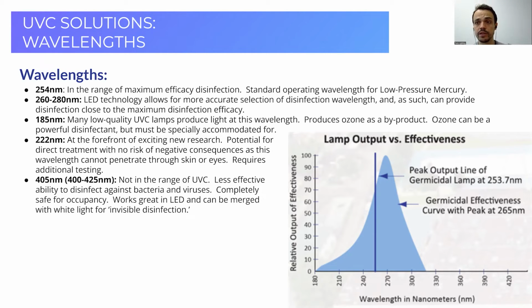So 254 nanometers, as mentioned before, is going to fall in pretty close to what we're seeing to be the peak germicidal efficacy of UV. And this is going to be the place where that DNA and RNA rupturing effect is the highest.